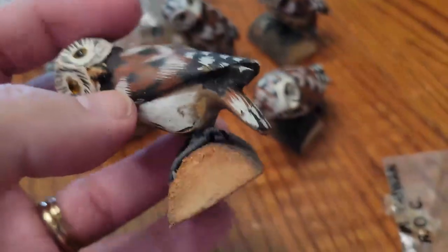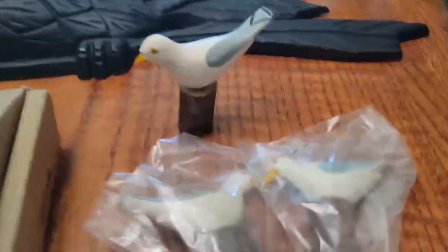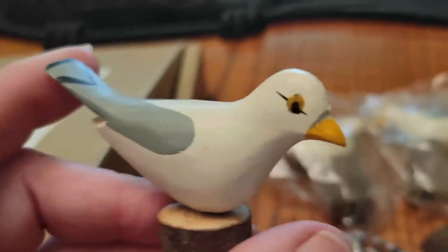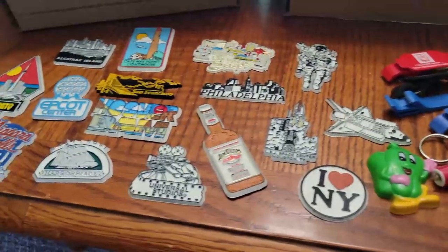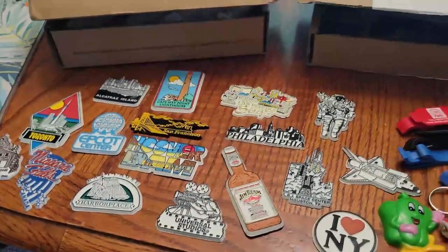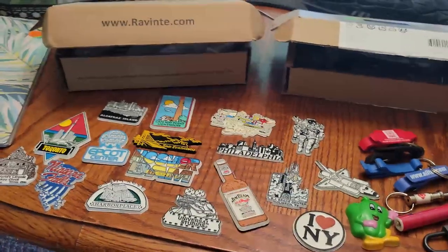And then several of these, those little owls. So there's 5 of those. And then 3 seagulls. Aren't they cute? Very, very cute. So yeah, I look for stuff that's a quarter or less than a quarter to go into my mystery bags. And I have a bin that I'll just throw these in. The bin is almost full.